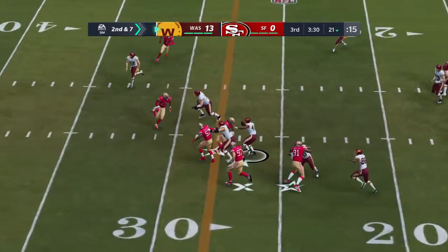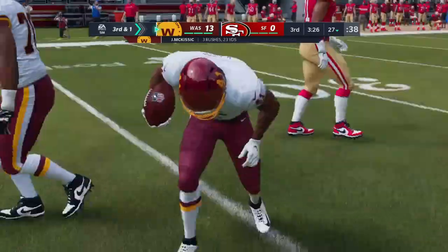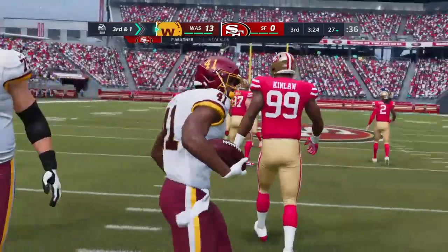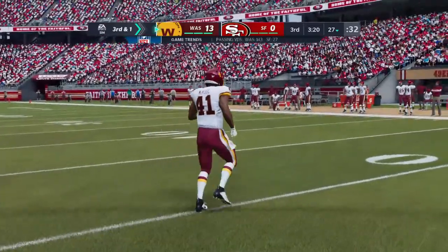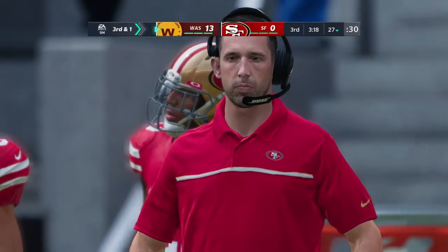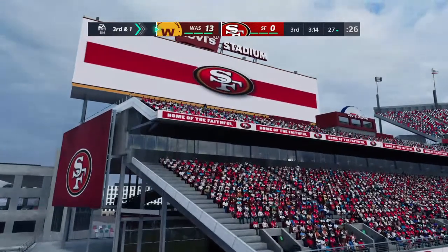A carry now for McKissick. And he'll get about 6 up to the 27-yard line. Well, you certainly have to give a little credit here because they're playing this game now at their pace. This is ball control football, sustained runs, taking their time, and making it work.